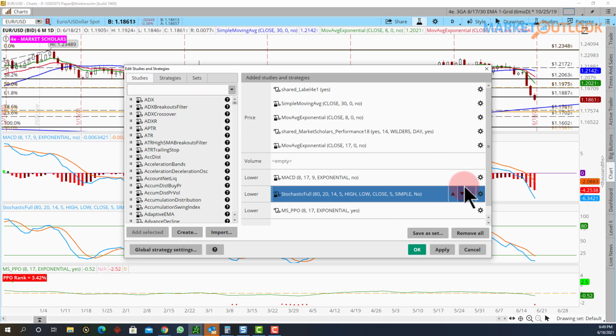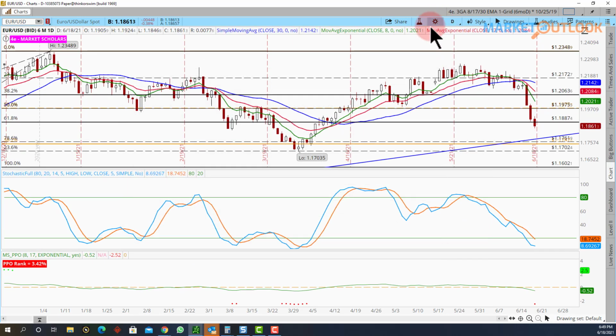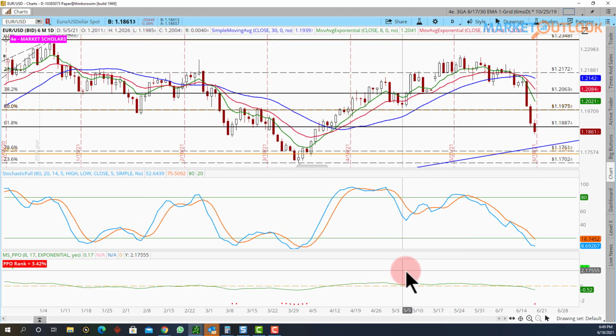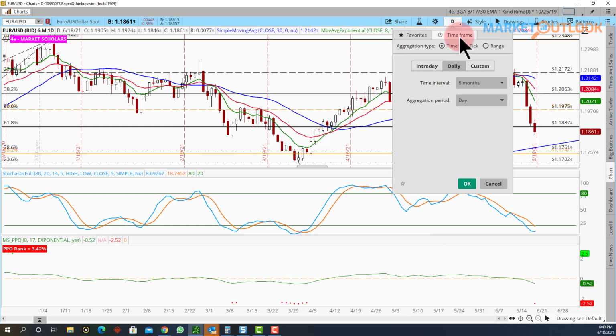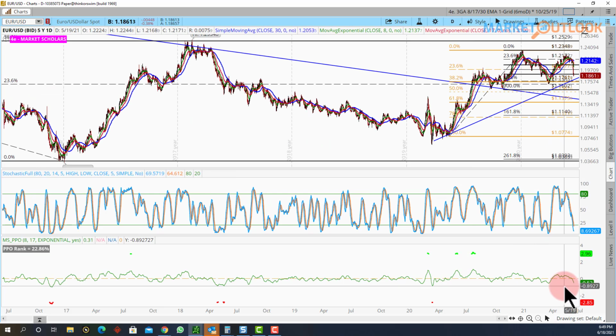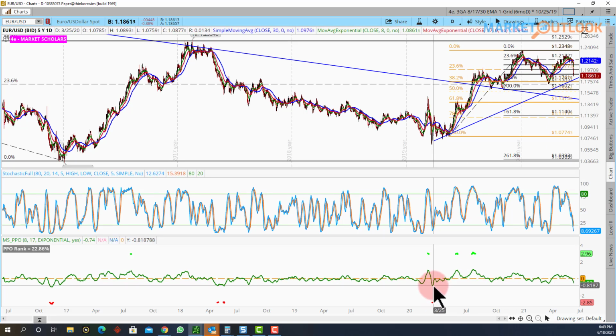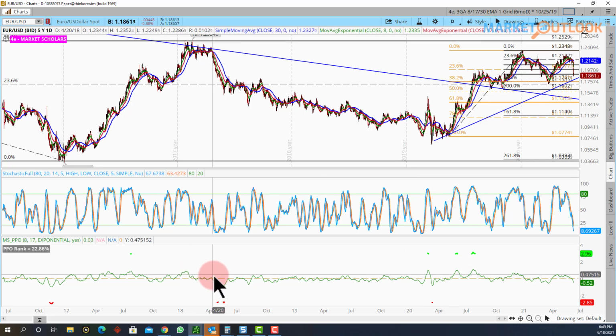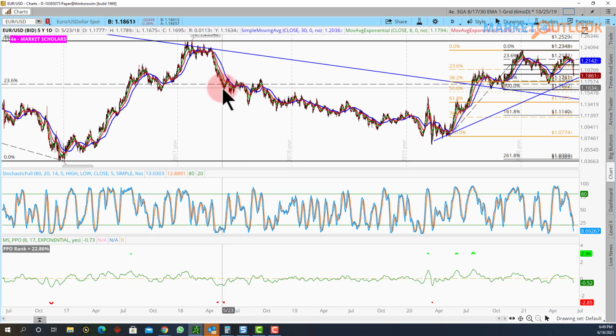Let me get rid of the MACD and let's fit the studies, and we'll use log scale. Okay, so there we go. And then let's go out to like a 5-year chart on this PPO. So you can see we're not as bearish as we've had other instances where we've been more bearish, but not very much more bearish, right? You can see that was actually the COVID low point there.